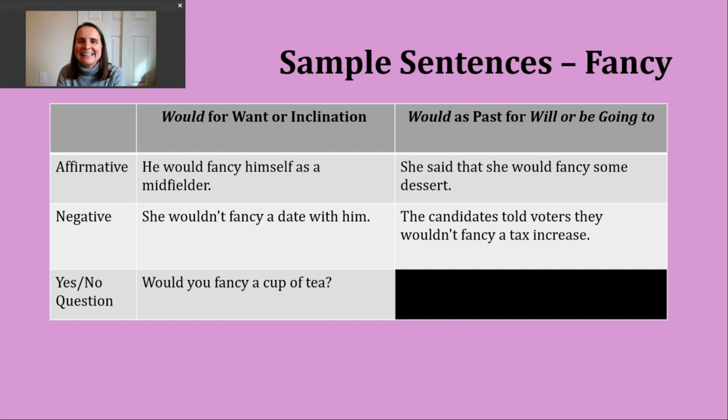We can also make negatives in the same way. An example here: The candidates told voters they wouldn't fancy a tax increase. Okay, so in this particular sentence, again, we have the past action. A candidate or a group of candidates are talking to potential voters, and they're essentially saying, I don't like the idea of increasing taxes. I'm not in favor of this. I'm not inclined to do this.